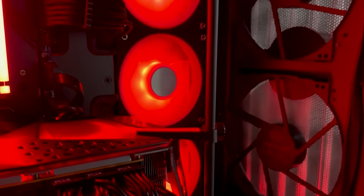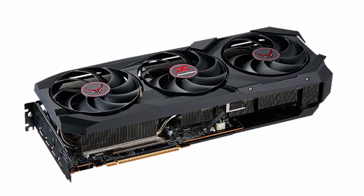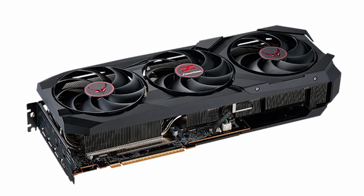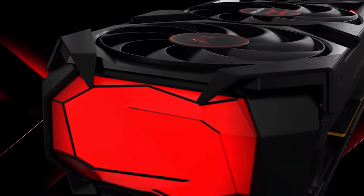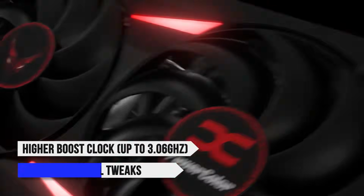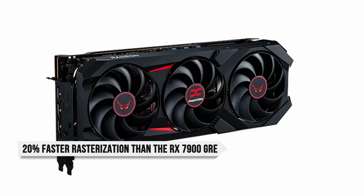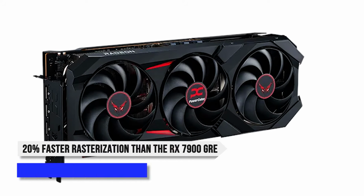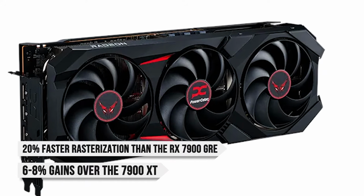as its pricier siblings. While the 9070 XT doesn't have a direct predecessor, it serves as an upgrade to the RX 7900 GRE. It trades a few cores for a significantly higher boost clock, up to 3.06 GHz, and RDNA 4's architectural tweaks, delivering 20% faster rasterization than the GRE, and even 6 to 8% gains over the 7900 XT.